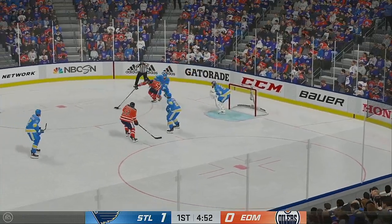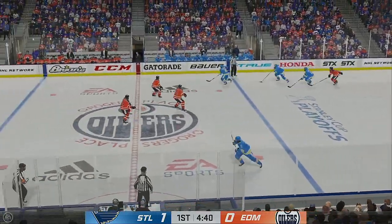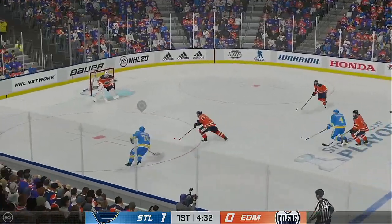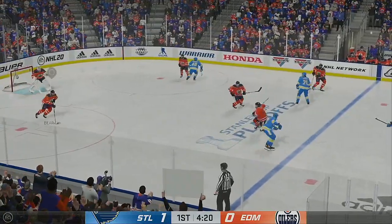Picked up along the wall by Gunnarsson. Keeps hold of the puck. Beautiful stop with the stick. Yeah, he got out tight to him, James. There's nowhere for that puck to go. Tries to get the puck over to Sundqvist. Lets it fly. And that goes off the face of the goaltender. Russell stick handling in his own zone.